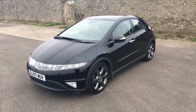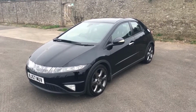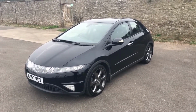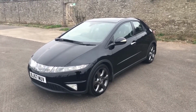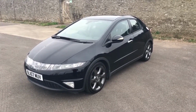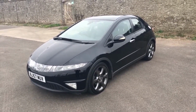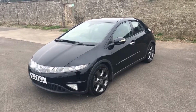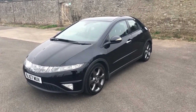It's got the glass panoramic roof, full black leather interior with heated seats, and these beautiful 18-inch alloys on the car. It's had just two owners, the first one being the Honda main dealer, so hence all the optional extras. It's probably a showroom car, and then one private owner ever since. And it's got quite the most extraordinary service history, which is detailed in the advert for the vehicle.